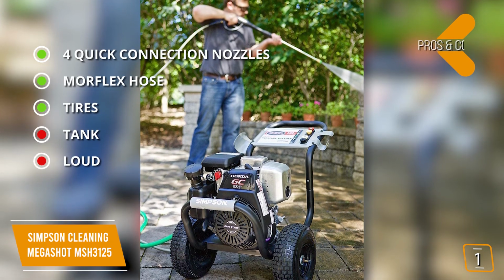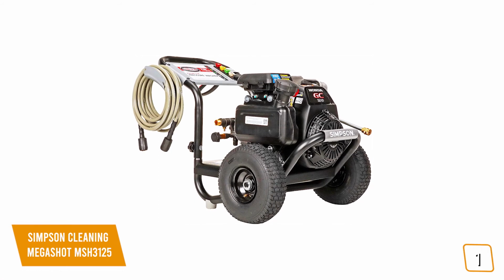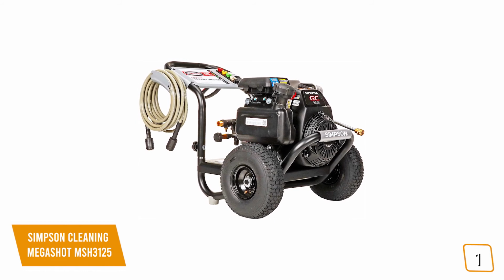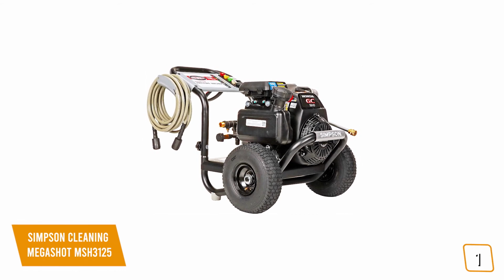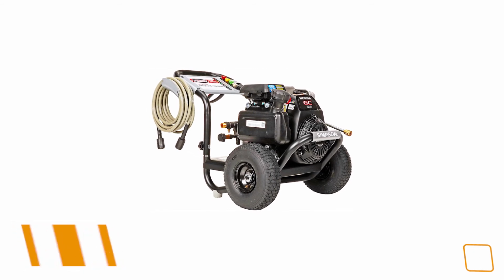Loud. Earplugs are recommended. If you're willing to sacrifice a little noise for extra power from a gas power washer, then the Simpson Cleaning MegaShot MSH3125 is sturdy and equipped with a reliable Honda GC190 engine that delivers 3,200 psi of pressure power, making it one of the best gas power washers for you.